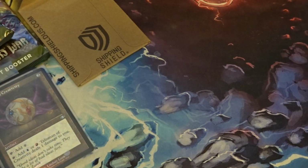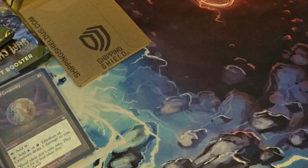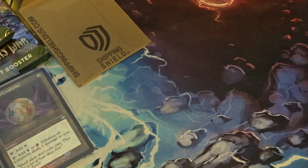All right, now TCG Player Direct. This one will be the crapshoot because they're always, we're actually gonna pull this one off the screen because I want you to see my address. Thank you, TCG Player Direct. That always astounds me, how good your packaging skills are.